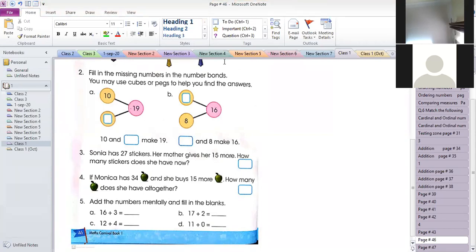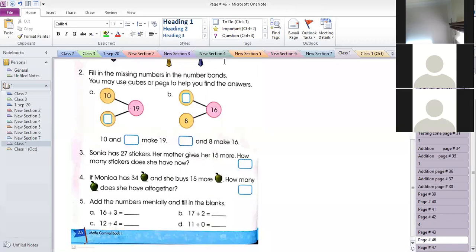Muhammad Ali, 10 plus what number will give you 19? 9. How do you know? What did you do? Take 10 out of 19. Okay. Wali Ahmad, 10 plus what number will give you 19? 9. How do you know? After 10, count 9.